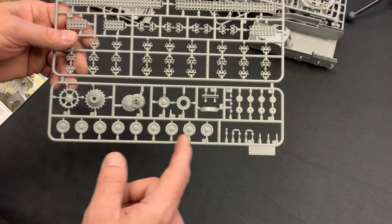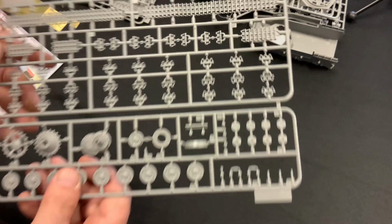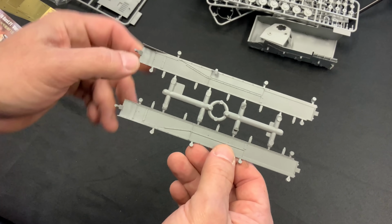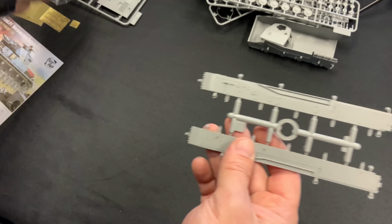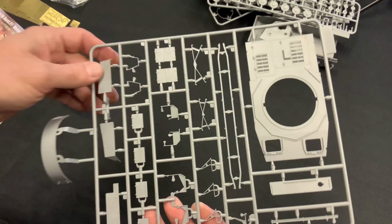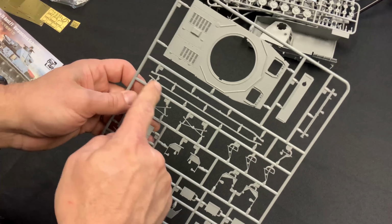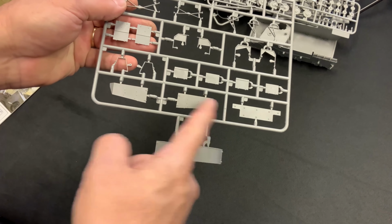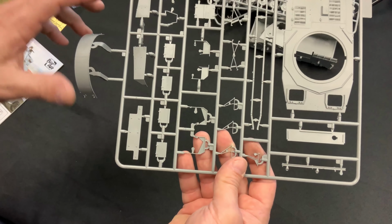The more road wheels. And of course 2 sprues of that. The fenders are molded separately, so we have full nice detail on both top and bottom. And we also have the upper part of the hull, and these are the rails for the side skirts for the turret, all the way around, and all the brackets that hold them on there.